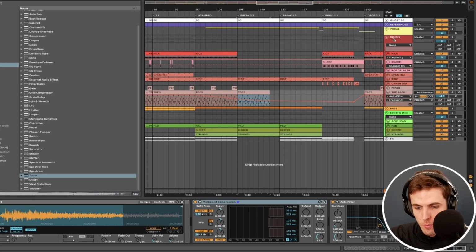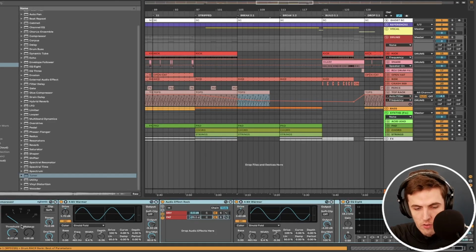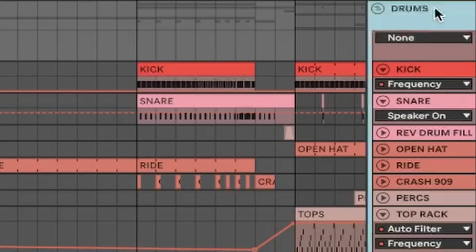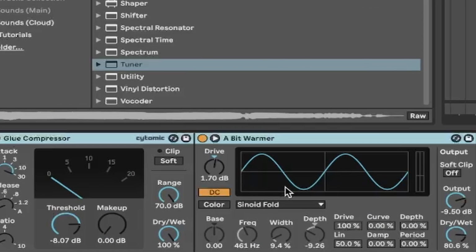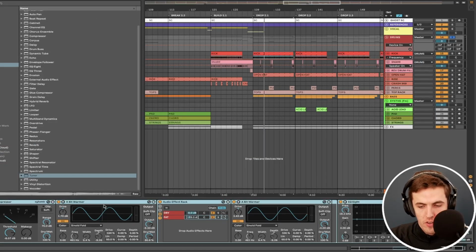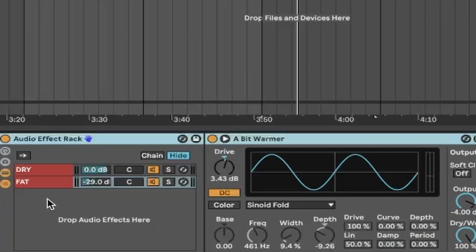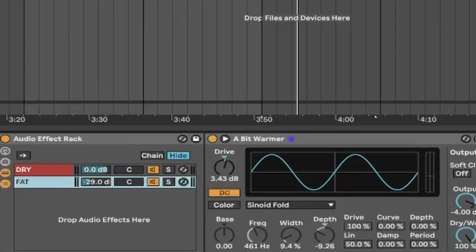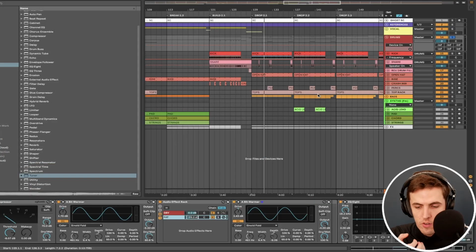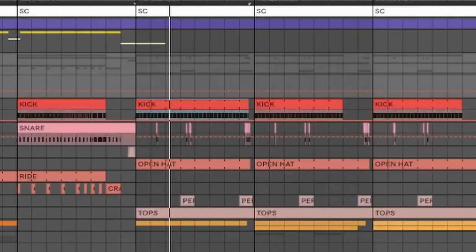The only other thing I'll mention is the processing. What we've got on the drum chain itself is we've got this glue compressor, got saturation on the bit warmer preset. I find this is a nice preset just to add a nice level of warmth to the sound. What we've also got is this parallel saturation chain where we've basically just combined the dry signal with another instance of a bit warmer just to really give it that fatness.